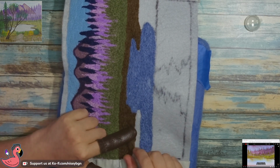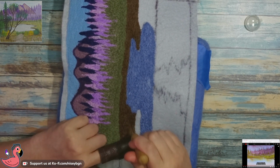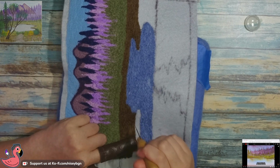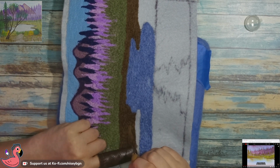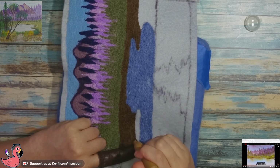Okay, so that split was a little big to leave. Not split, thin spot. Spot that didn't get covered. Gap, I guess. We'll go with gap. That gap was a little too big. Technically it wasn't a thin spot because I don't think anything had gotten attached to that section yet.